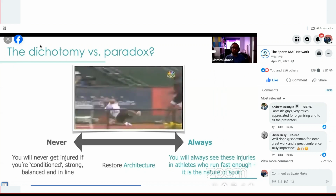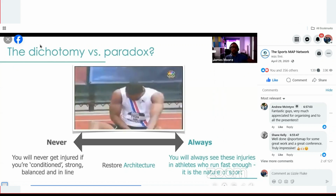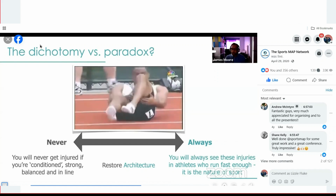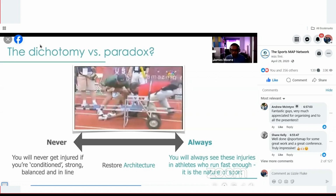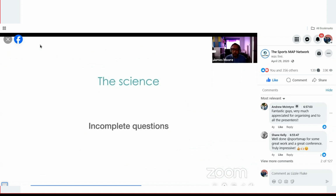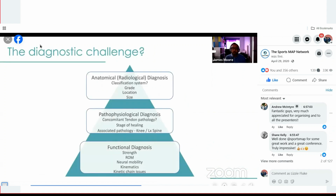And as Brian Heidset just showed, well, the faster we run, the exponential risk increases in terms of the work demand on the tissue. So there's a certain balance that's got to be achieved across all of this. So then that leads me back into some of the science, and there are some incomplete questions in this for me. The basis behind this is we've got to look at our diagnostic criteria. At the moment, the diagnostic criteria is anatomically based. It's a structural-based classification system, which is a traditional medical model, and it's the right way to do things. It's a good framework to be on.